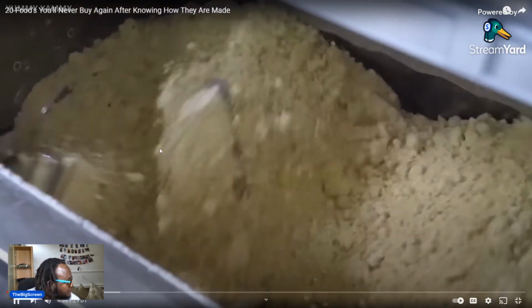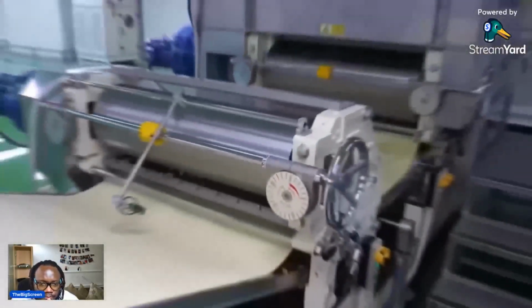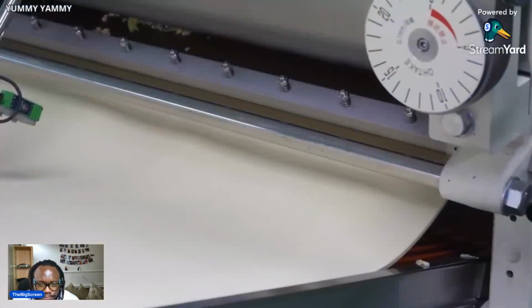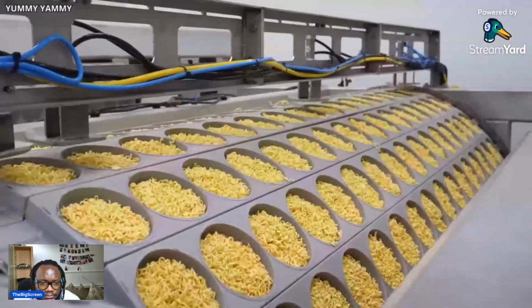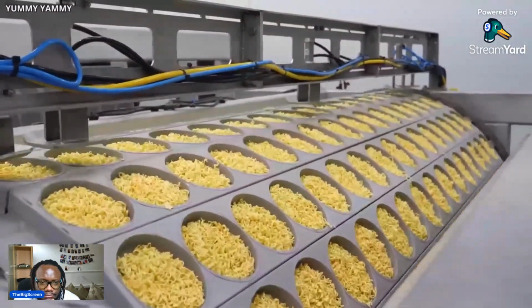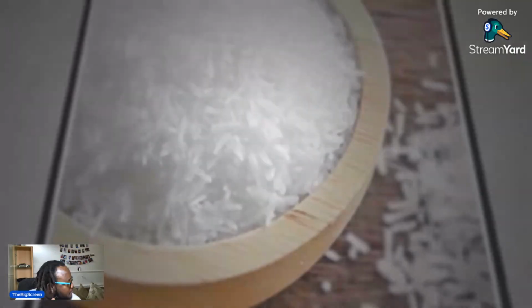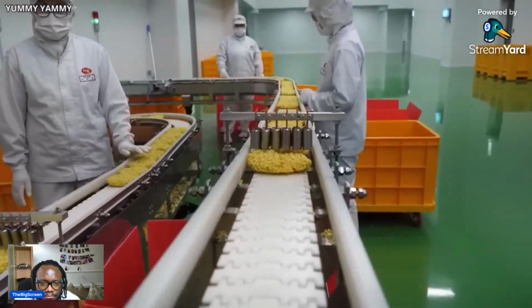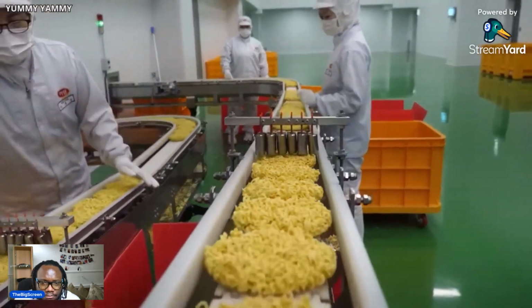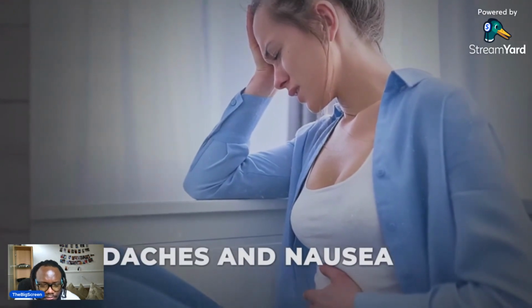Instant noodles: wheat flour is mixed with water, salt, and alkaline agents to form dough. The dough is then rolled out, cut into thin strips, and steamed. To make the noodles shelf-stable, they undergo a frying process in which they are submerged in hot oil to remove moisture, which can lead to a high-fat content. The accompanying seasoning packets often contain high levels of sodium and artificial flavorings, such as monosodium glutamate, MSG. Excessive sodium intake has been linked to hypertension and other health problems, while MSG has been associated with symptoms such as headaches and nausea in sensitive individuals.